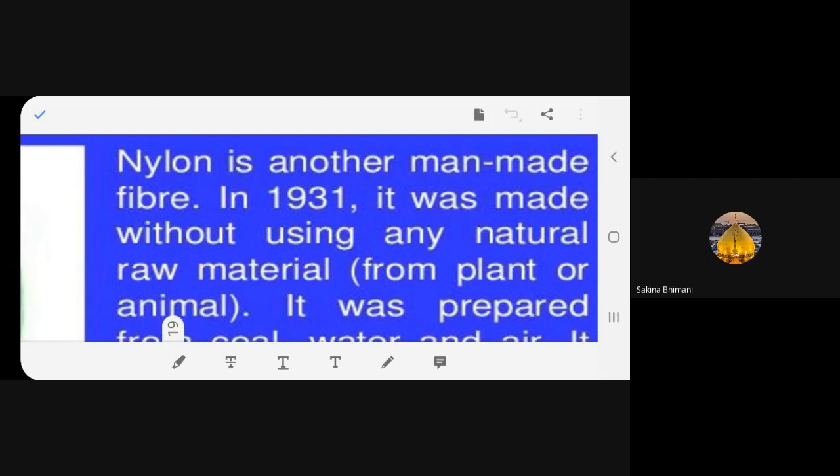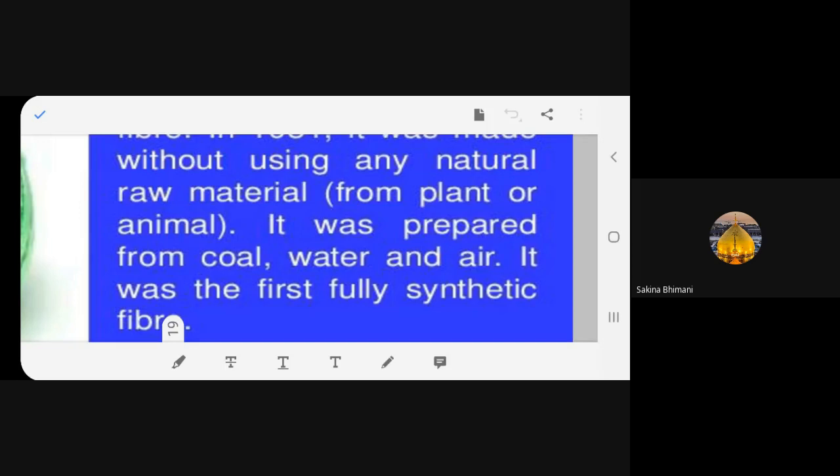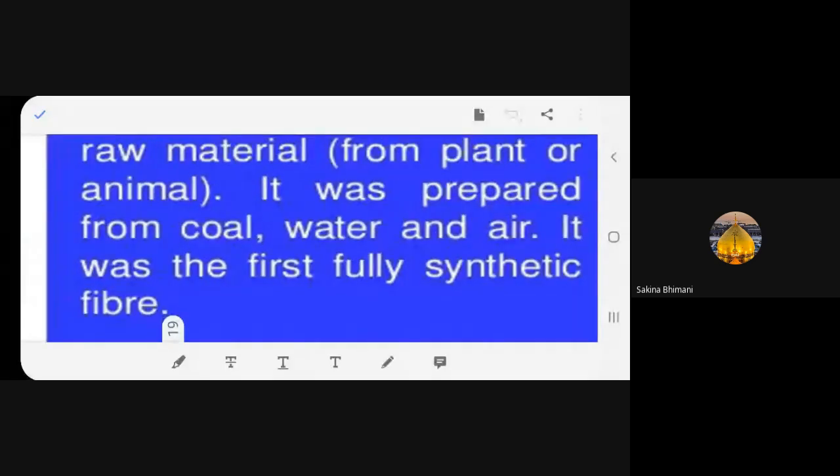That is the wood pulp. In this case, this is 100% man-made, because even the resources are not from nature, that is plant or animal. This was prepared in the research laboratory by using coal, water, and air. So it was completely man-made, synthetic. What is synthetic? Artificial. Totally made by human beings. Is it clear?